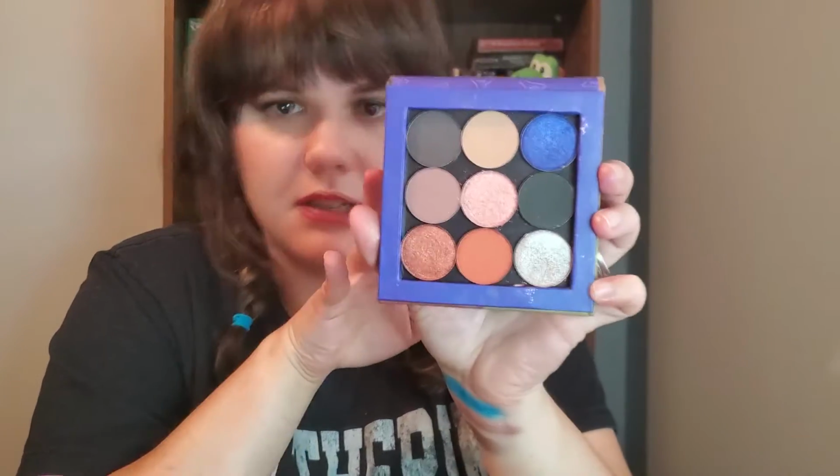Don't expect any super depth, but it's kind of a limited palette. When I look at it, I don't get a whole lot of inspiration. It's just not something that speaks to me. But yeah, this is the Date Night palette.